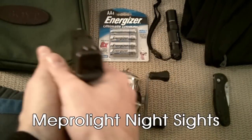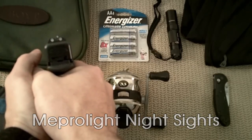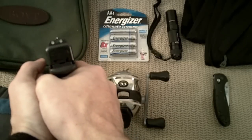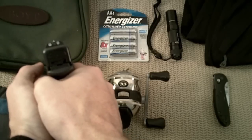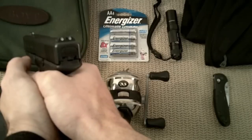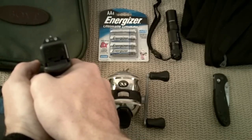Number 9 on our list, we have Glock Meprolight night sights, and as you see here, these are green. They're very bright in low light conditions. I've experienced no weird halos off of them. You do have other options out there. I'm just basically speaking on my experience with these night sights. I feel like they're a great value, and they've just worked really well for me. So I'm a big fan of Meprolight night sights.